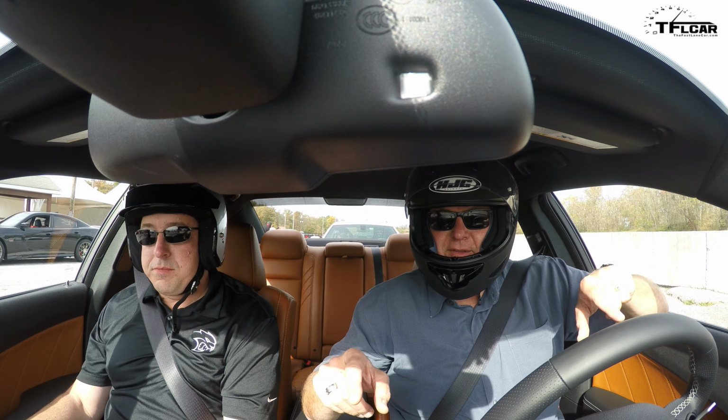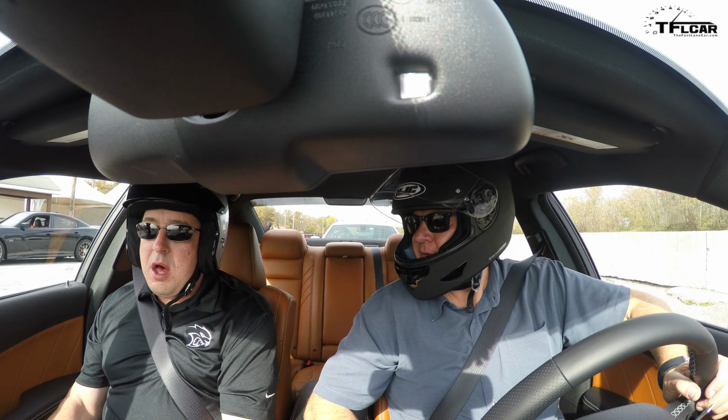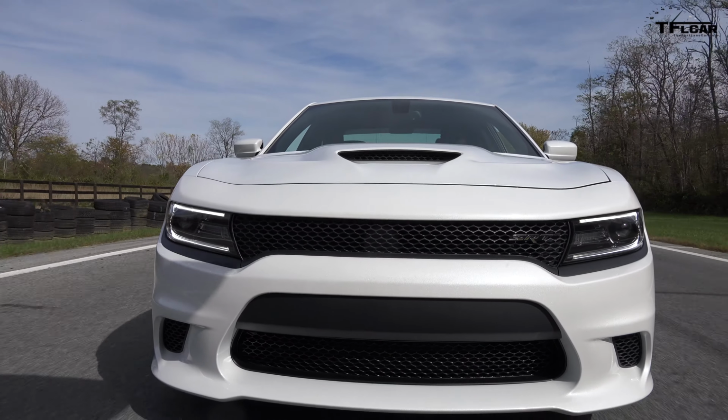So what's the weight difference? Is there a difference between this and the Challenger? Is one heavier than the other? The Challenger's about 50 pounds lighter, and it's mostly on the back. All right. Because of the wheelbase difference.